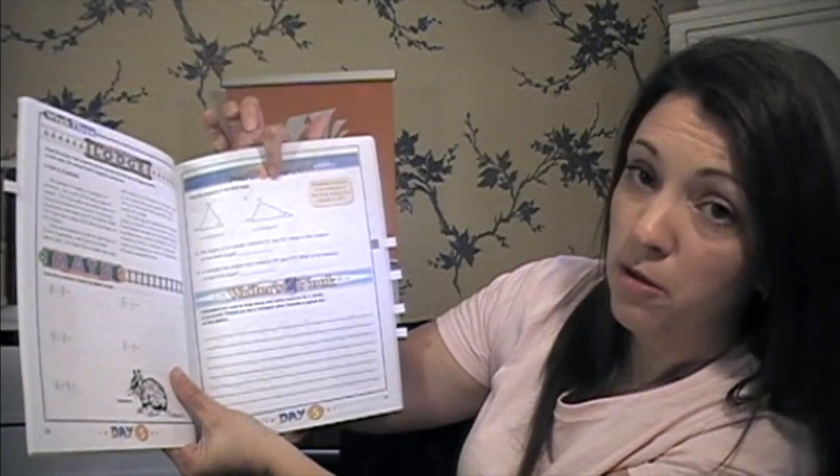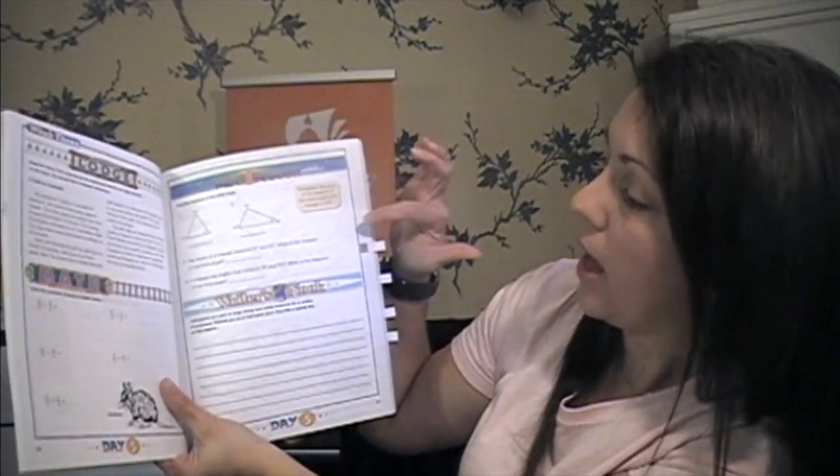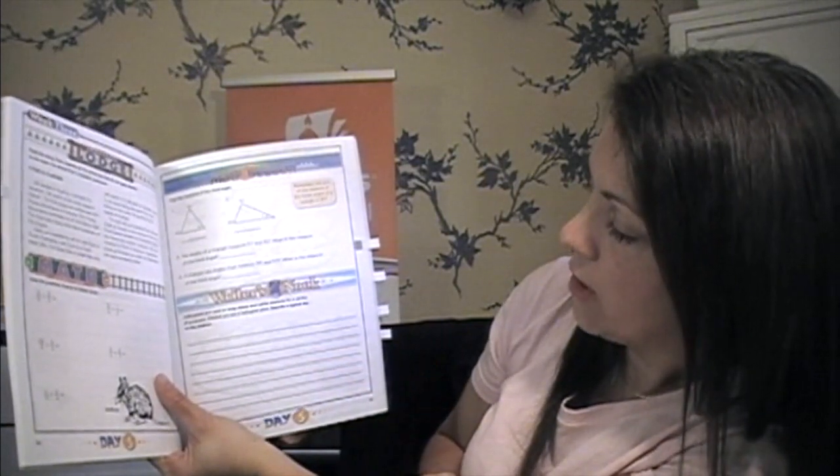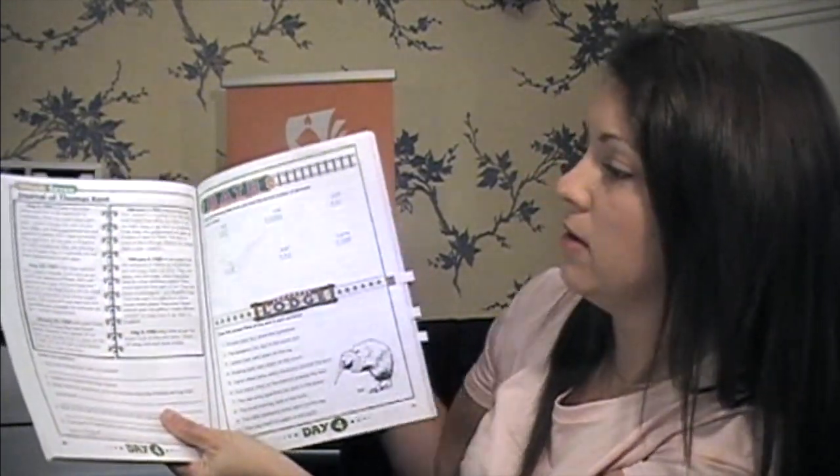So here they're doing math problems with angles. And then here is a little writing section for them to follow the prompt. Further along in the book, this would be week 7. There is a journal that they are to read and answer questions.